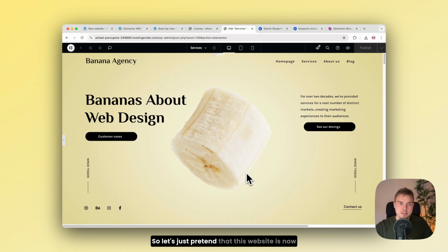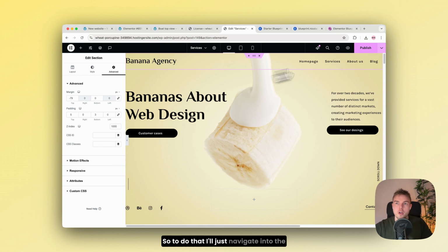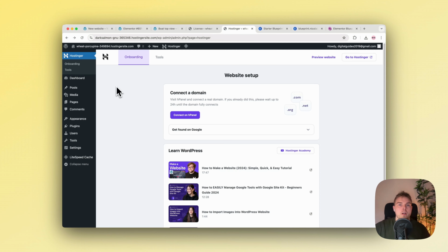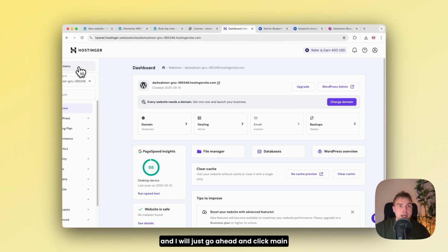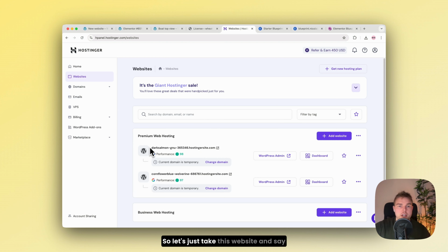So let's just pretend that this website is now done and we want it moved to the real website, or a customer wanted it moved to a real website instead of this weird address. So to do that, I'll just navigate into the control panel and open in a new tab. And here I'll just find the hosting or control panel button and click on it. So now we are inside the hosting dashboard, and I'll just go ahead and click main menu and find my websites up here. So let's just take this website and say we want this moved to a real website.